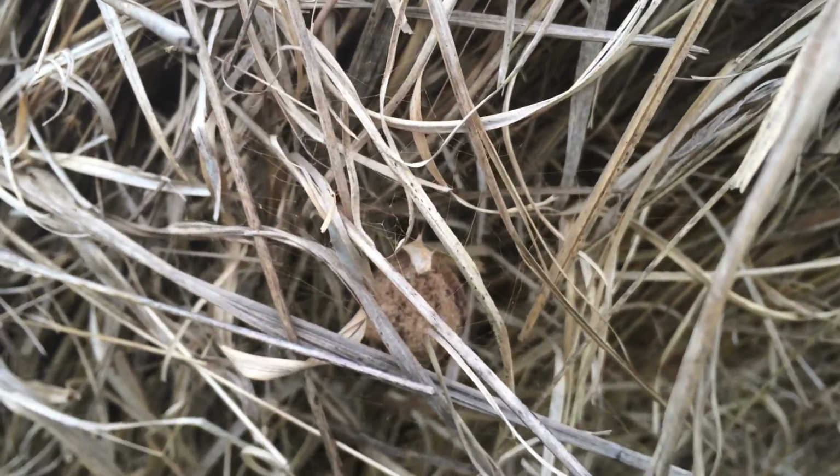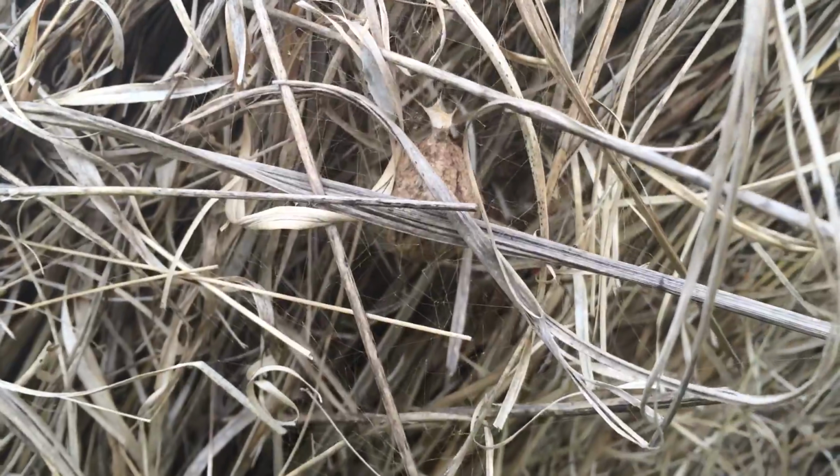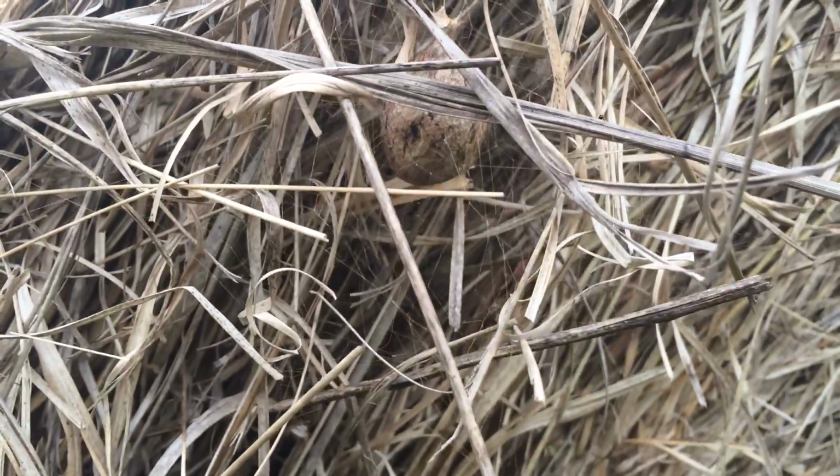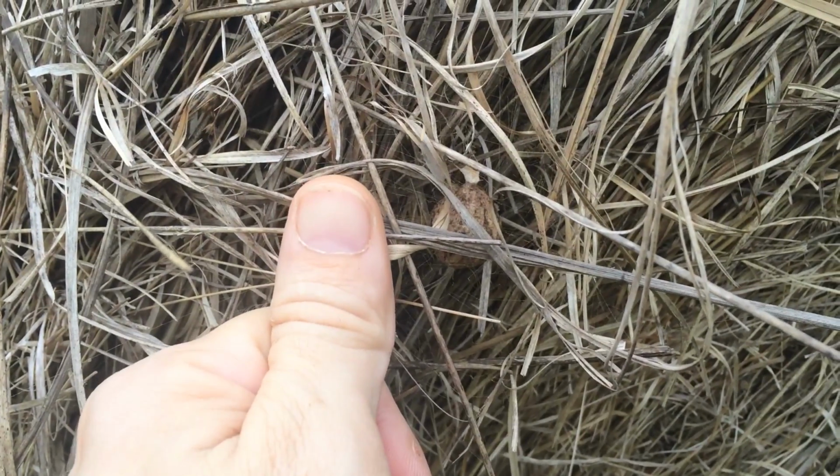But hopefully you can see a little bit what this egg sac looks like. There you go. And with my thumb just a little bit away from it, there just is a size comparison.